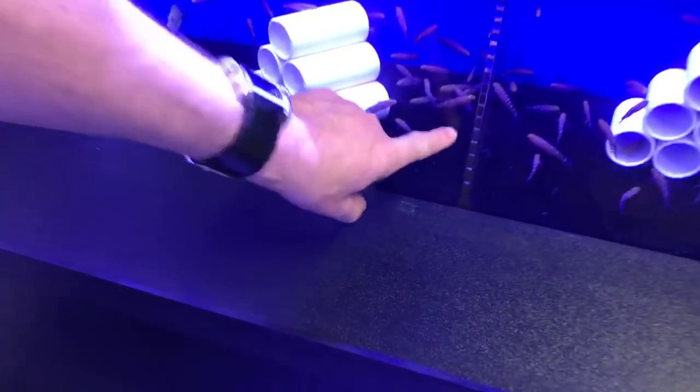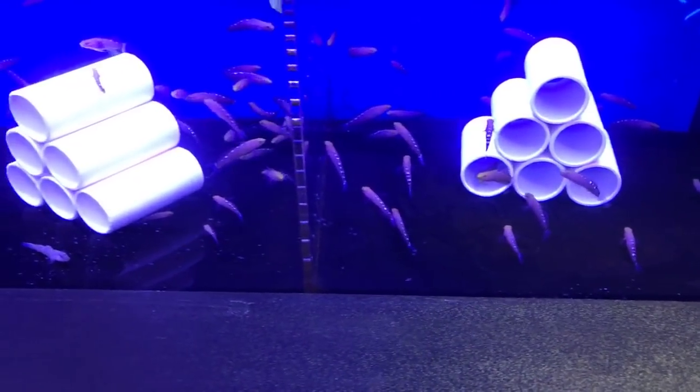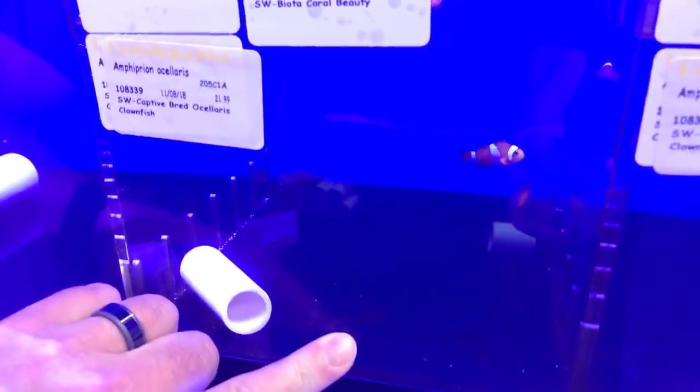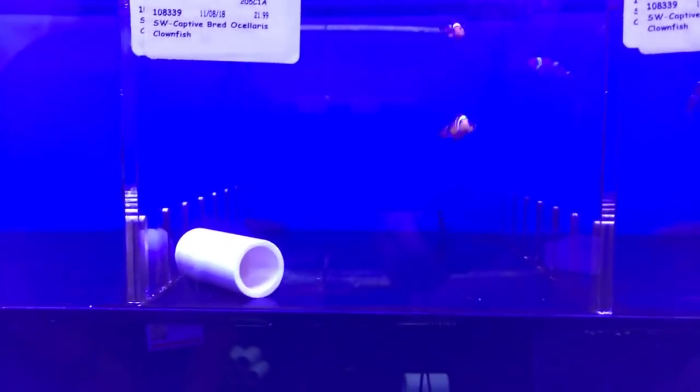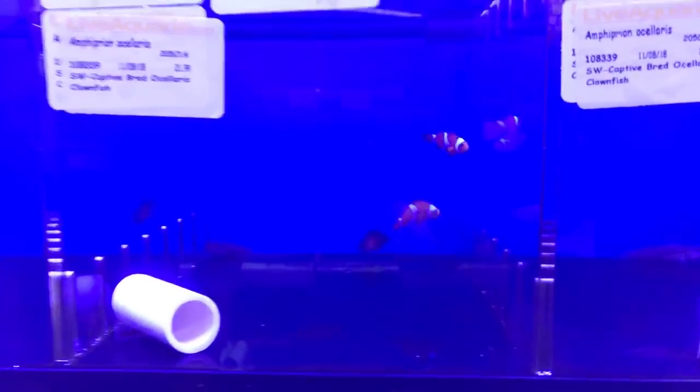More clowns. Here we got a ton of Rainford's gobies here. Again, these are all captive bred. And we've got a lot of beautiful quarter-sized coral beauties. Just great, awesome, beautiful little fish. And those we usually get from Bali Aqua Rich.